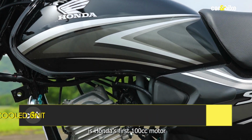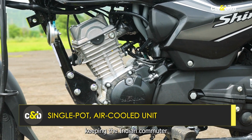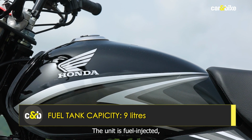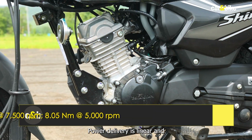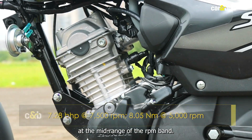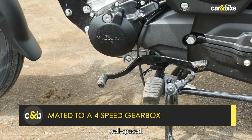Powering the Shine 100 is Honda's first 100cc motor that has been developed keeping the Indian commuter market and competition in check. The unit is fuel injected, E20 fuel compliant and gets an electric starter besides the kickstarter. Power delivery is linear and largely concentrated at the mid-range of the RPM band. The 4-speed gearbox is slick with the gear ratios well spaced.